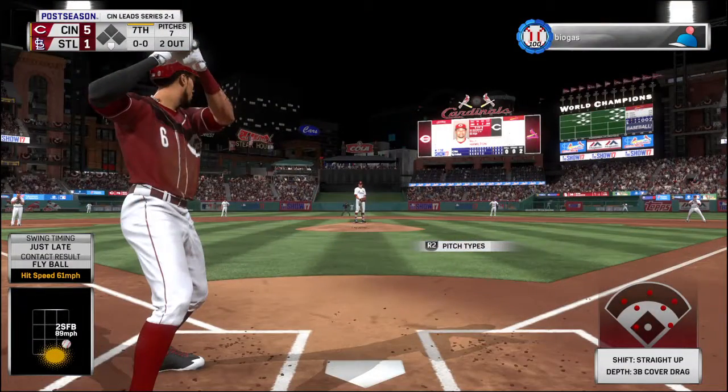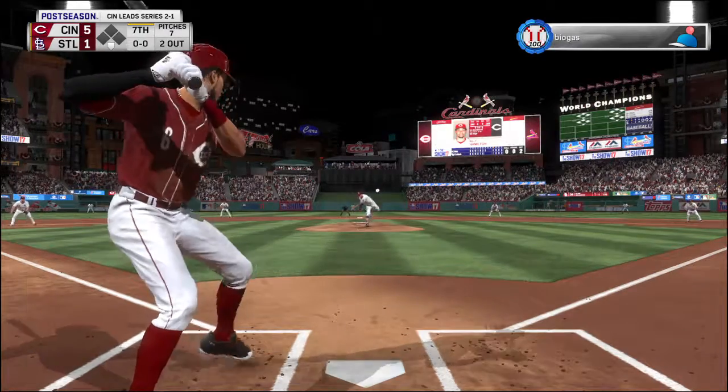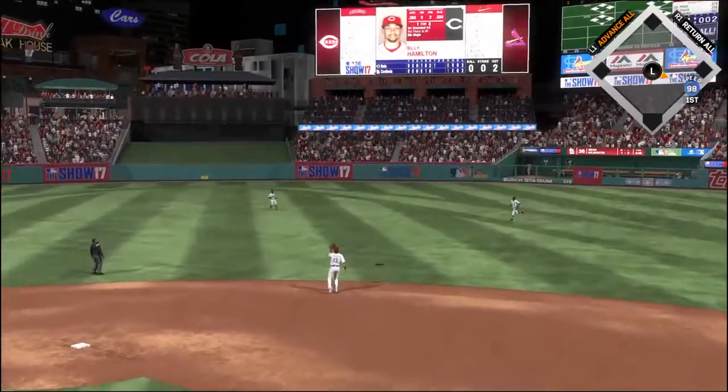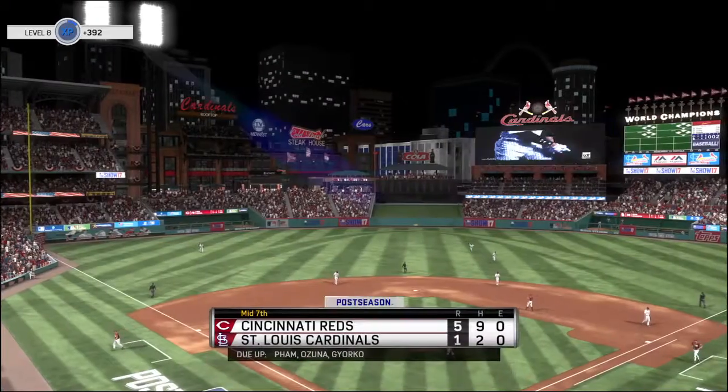The batter, number 6, digging in, the switch hitter, Billy Hamilton. He's working on a 1 for 3 thus far. This one's blooped out toward right center field. Coming on is Fowler. Makes the catch, and that'll retire the side.